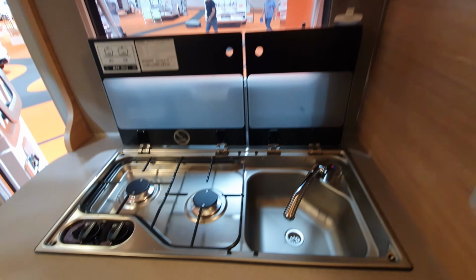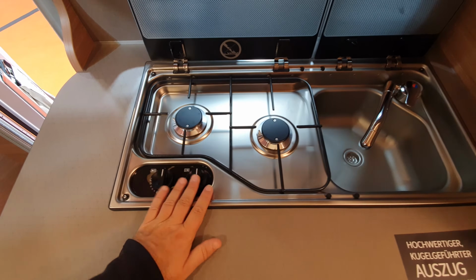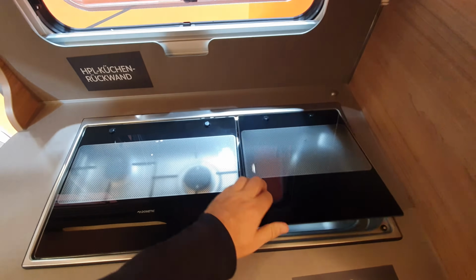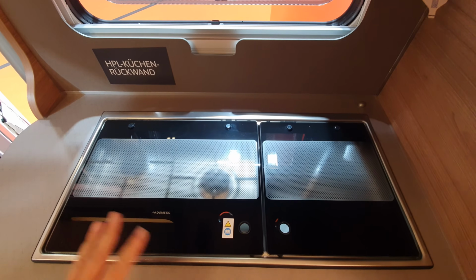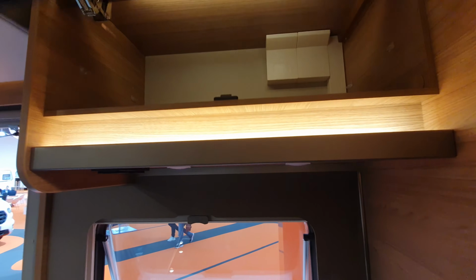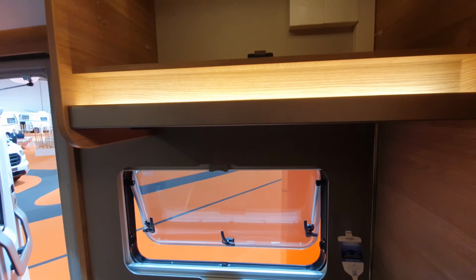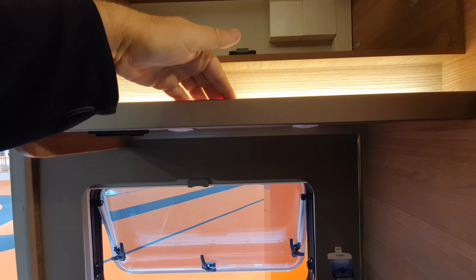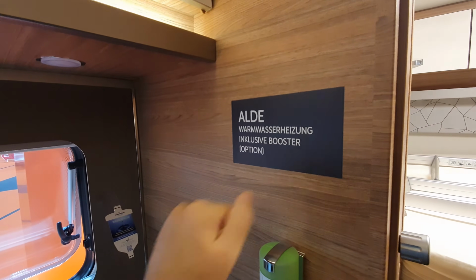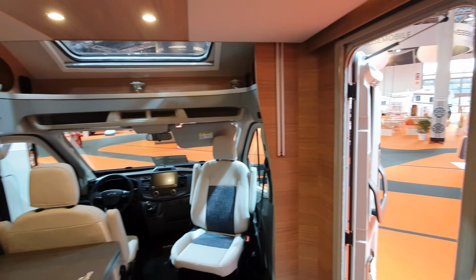In here, actually, I quite like the way this has been done. This is a very new look for the sink unit. Very attractive look, actually. I've never seen this Dometic unit placed in a motorhome before. I have seen the unit, but never in a motorhome. And up here, we've got a bit of storage. I like the indirect lighting, don't like the ledge here, but that's a minor thing. Now this is an interesting thing. You can have Alde warm water heating as an option. I suspect it's going to be a rather expensive option.